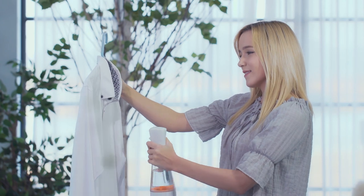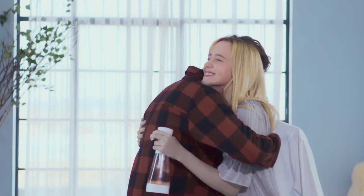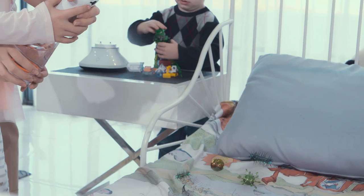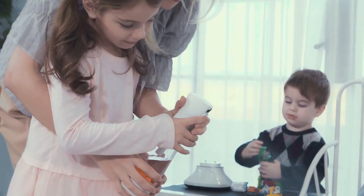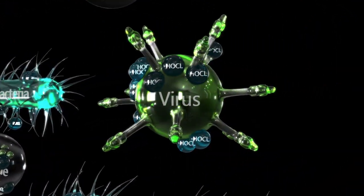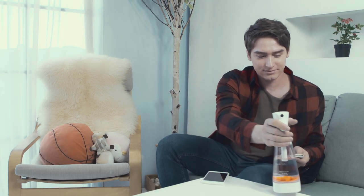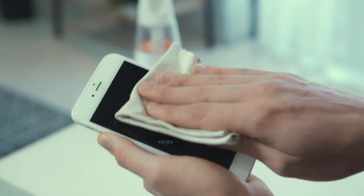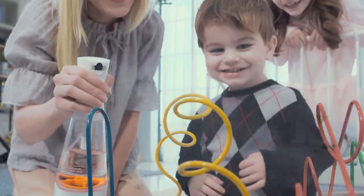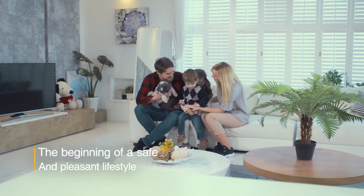Cleaner, without worrying about residue or stains. Easier by using the semi-automatic spray, which doesn't require a lot of physical strength. Through the powerful sterilization effect, not only odors, but also germs hidden everywhere can all be removed. In addition to cell phones where germs can grow easily, you can sterilize your children's toys and be at ease. A pleasant lifestyle, where you don't have to worry about germs, begins now.